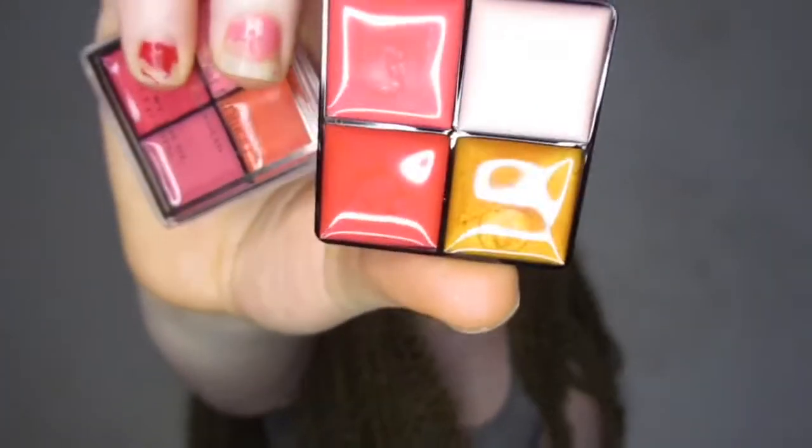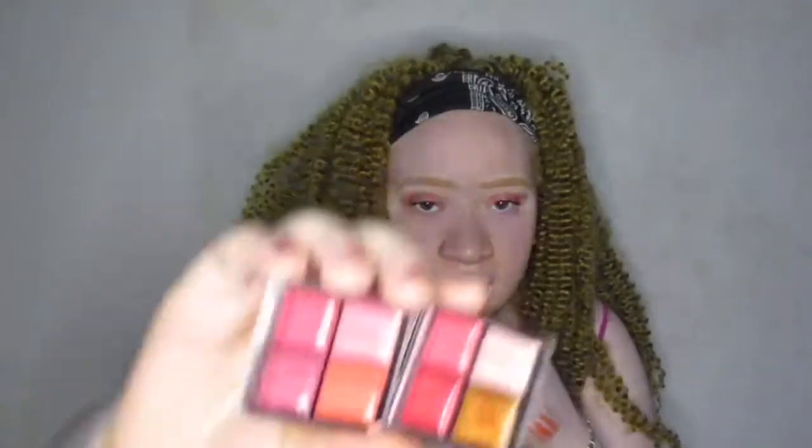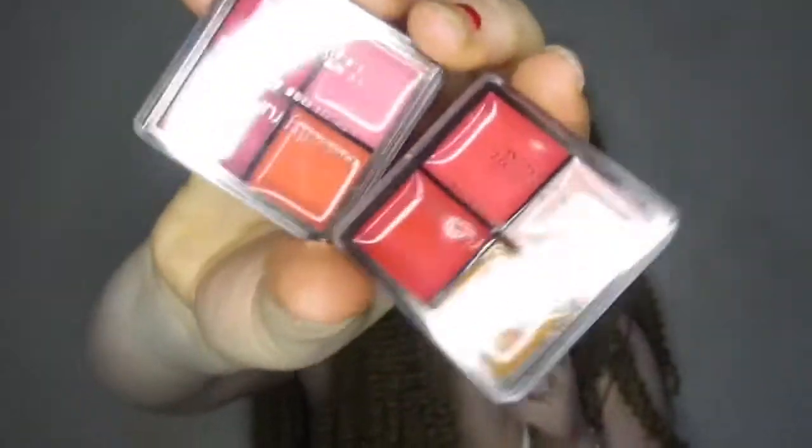The next thing that I got is these lip palettes. These 2 lip glosses. I don't like lip glosses like this or lip palettes like this because you gotta dip your finger in it and I feel like it's unsanitary, so I probably won't use these. They are some pretty colors, but I wouldn't use it because I don't like stuff like this. But if it was in a bottle or something, I would use it.